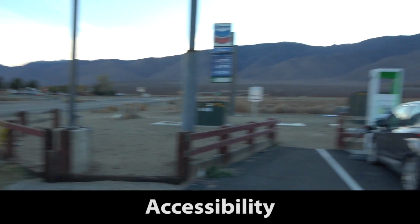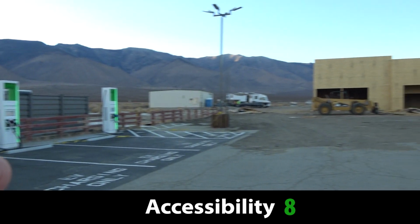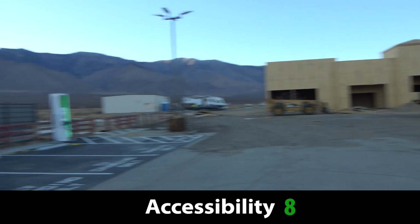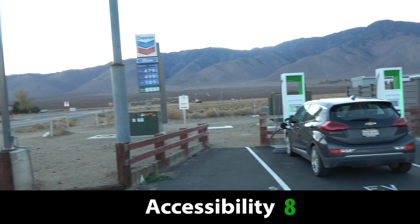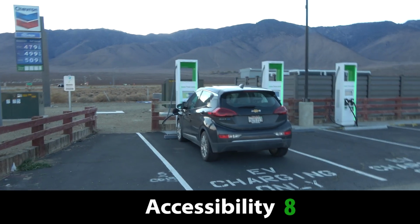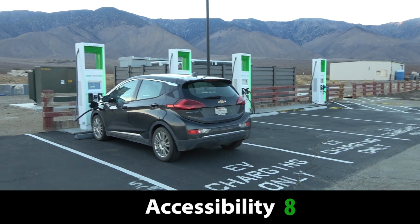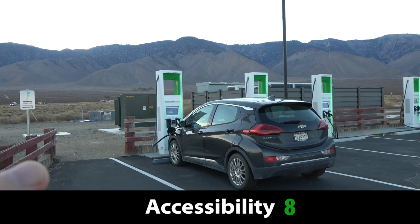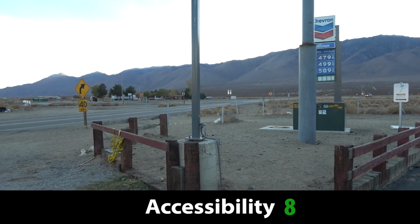This is, again, without question, a dedicated travel charger. There's no urban, there's no sort of residential neighborhoods nearby where you're going to be supporting EV owners with public charging infrastructure. This is meant only for people who are traveling up or down Highway 395, purely a travel charger. And in that case, I think according to my new travel score, a lack of full pull-through parking is a full 2 points off. So 8 out of 10 for access, because everything else is as good as you can get.